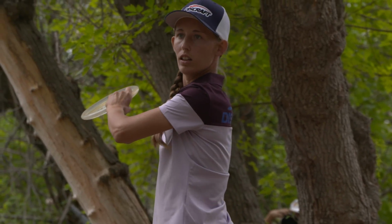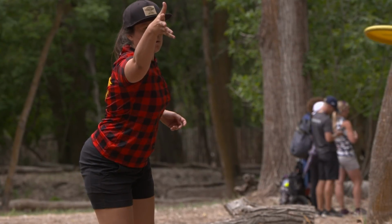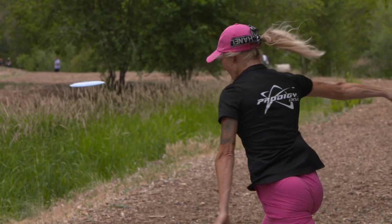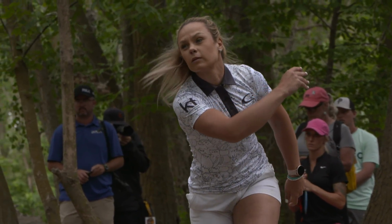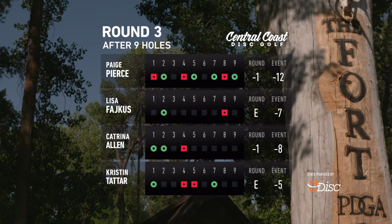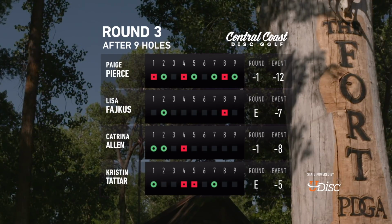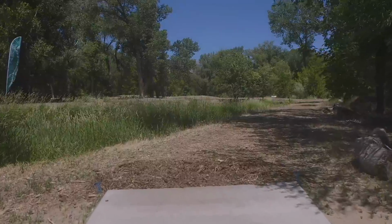Back to Ogden, Utah in the fort for round 3 of the 2021 PDGA Pro Worlds. I'm Ian Anderson, sitting next to your 2012 world champion, Sarah Hokum. Our lead card putting on a show at the fort. Yeah, this course is super technical, and we've got 5-time world champion Paige, 1-time champion Kat, Kristen, who is our U.S. women's champion from 2019, and Lisa looking to chase down her first major title. Put her stamp on the disc golf game.